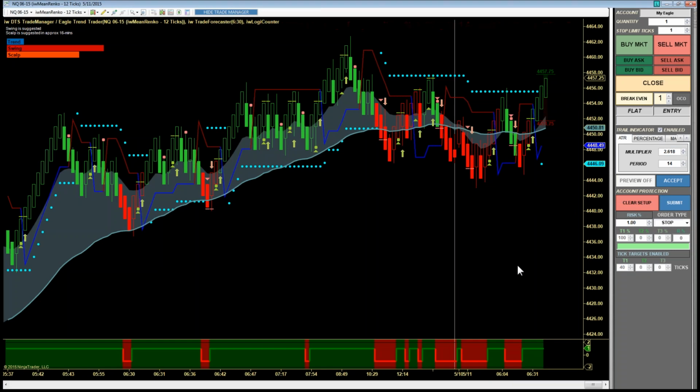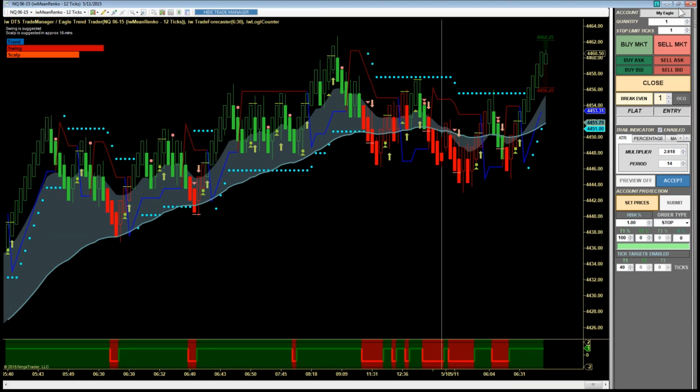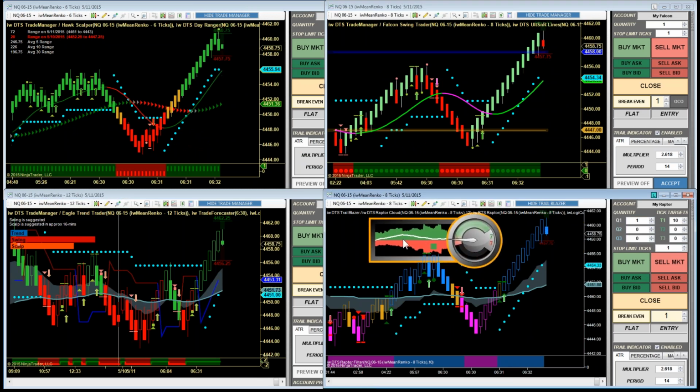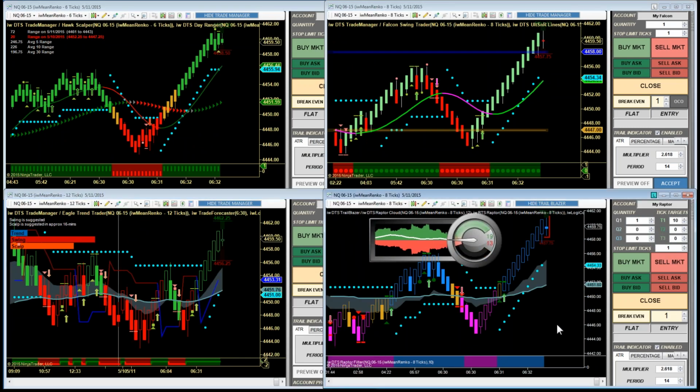And Trade Manager won't let me do that for 1%, so I wasn't able to take advantage of that move anyhow. Not at the lower risk amount. It's too bad because it's looking like it's having some pretty good follow through on it. Well, once again, it's just the opening minutes. The NQ has been very cooperative out of the open of late.